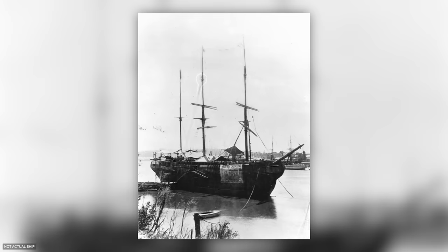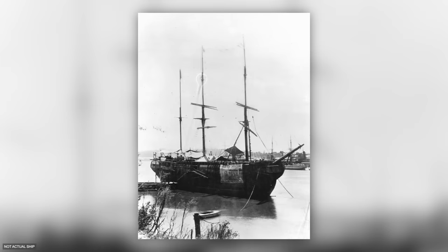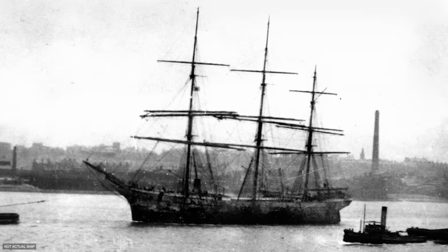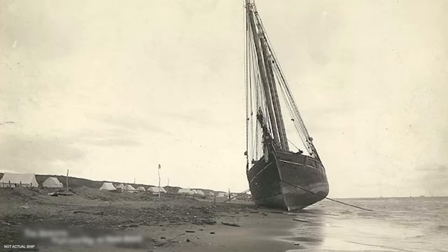In 1913, the ship was condemned to a sad life as a coal hulk, storage for fuel, a job which she performed for another 23 years. And finally, in 1936, the nearly 60-year-old sailing ship, by then a relic of a bygone era, broke free of its mooring lines and drifted ashore, gently coming to rest in the sand and sticking fast.